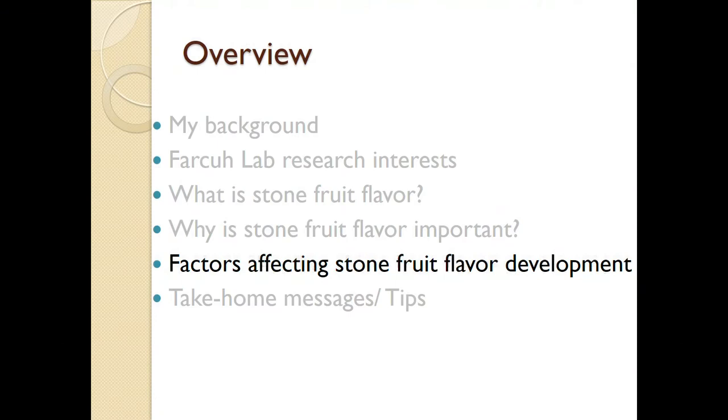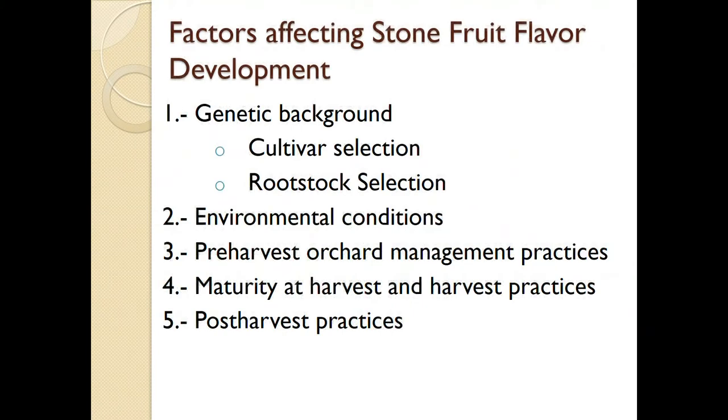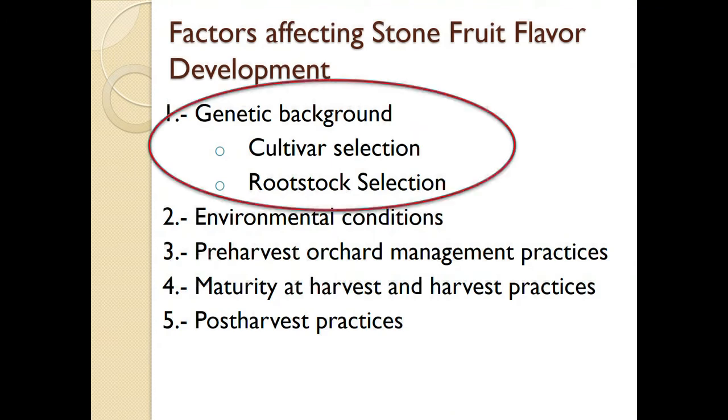So now I want to walk you through some of the factors that are affecting stone fruit flavor development. There are several factors. We have, of course, genetic background, the selection of the cultivar, as well as the rootstock, and the interaction between both is going to be key for the development of flavor. We have environmental conditions playing a role. We have pre-harvest orchard management practices, maturity at harvest, as well as post-harvest practices. So let's begin with overall genetic background.